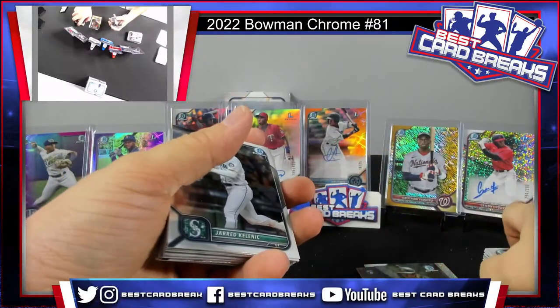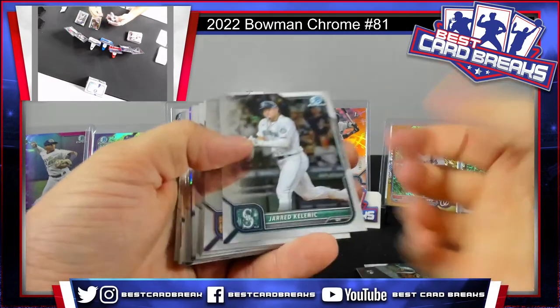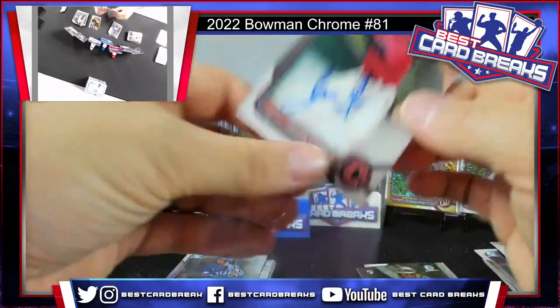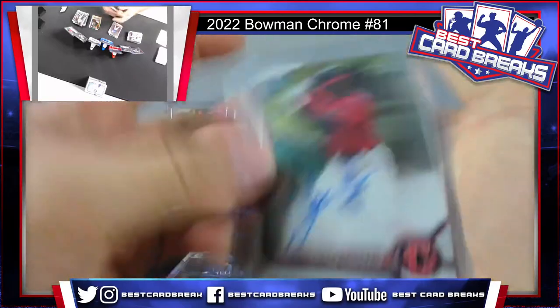Might get some chances at Triple Threads on Friday. They'll probably be, well, the Mariners will be over 200. Ooh, boy. The Mariners will definitely be over 200. I don't know that any other, well, the Angels and the Yankees will probably be over 200 as well.